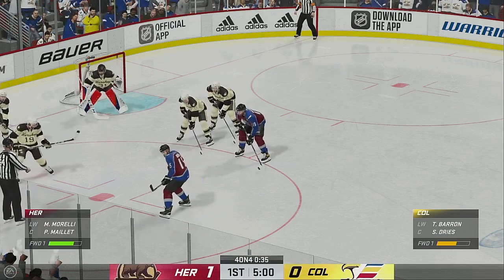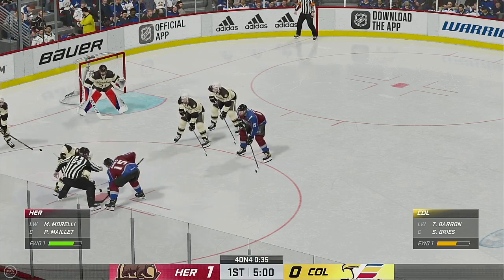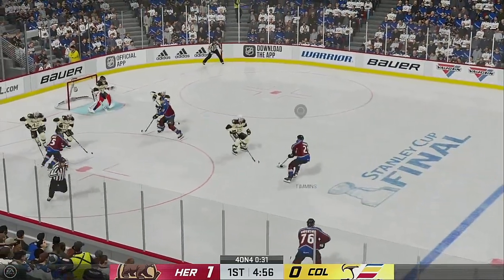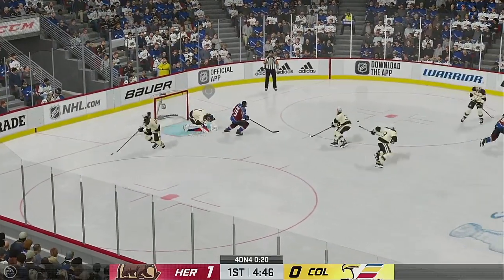Well, things should open up for both sides here with a little four-on-four action. Each team playing with four men, and that means that you're going to have a defenseman jumping into the play. If they don't get a good chance, you know the other team will. And he makes the easy save.